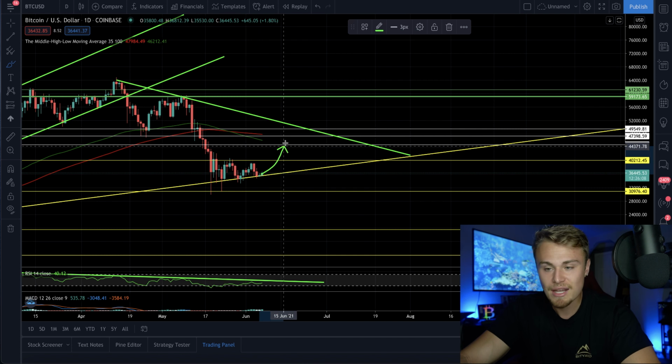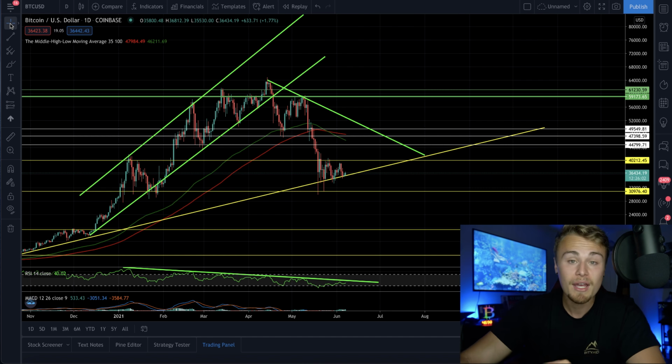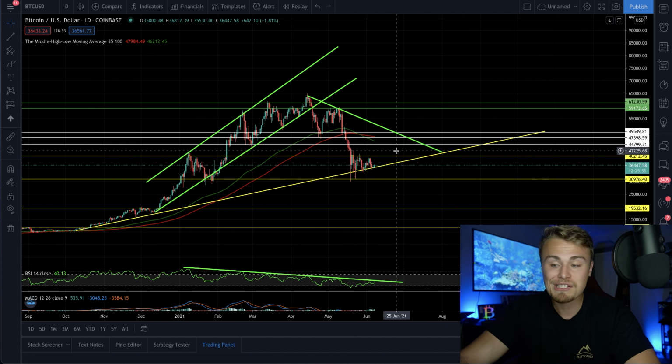Or we could easily just hit off here, consolidate, and then break lower and basically confirm that the bear market is in. Right now, we at least have some hope and opportunity of potentially seeing all-time highs being retested again. But we just have to let this consolidate out. We're in a very sticky position.